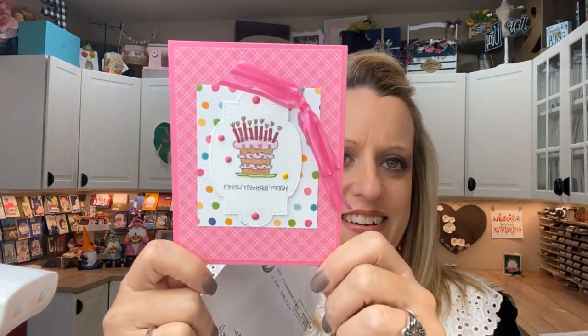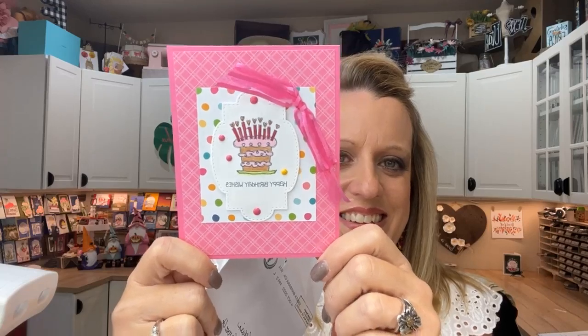This one, another pink card from another Cindy. Isn't that cute? Look at that little cake. Looks delicious. And it's pink. You guys, I love pink.